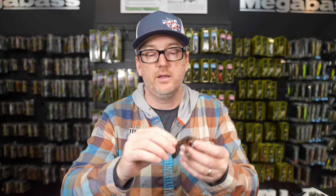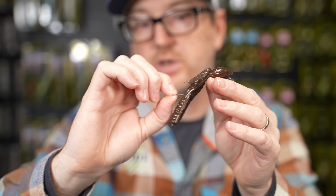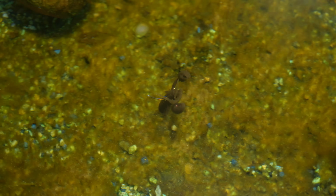And then I come out that second groove, and that's it. And now what you have is a craw that's going to fall like this, and that you can just kind of drag around on the bottom. And as you're dragging it, these claws are solid. They're not air, so they're not going to lift straight up.